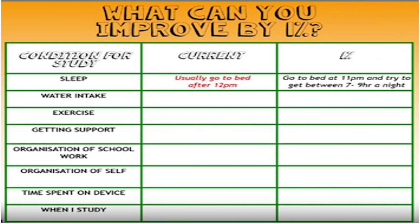So an example there, I usually go to bed after 12 o'clock. Well, can we improve that? Can we tweak that to go to bed at maybe 10 o'clock or 11 o'clock and try to get that 7 to 9 hours of sleep in per night so that we are bright-eyed and ready for the classes or whatever is in front of us the next day?